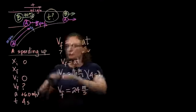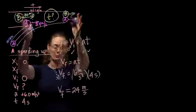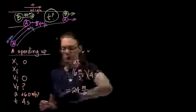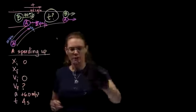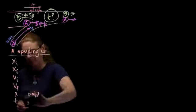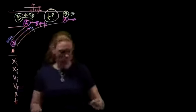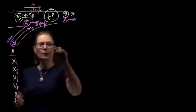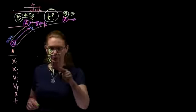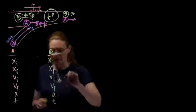All right, so we're done with phase 1, but now we have to go to phase 2, and now we have 2 objects. So with a 2-object problem, what we want to do is have 2 charts of our kinematic variables. So we'll have one for car A, we'll have one for car B. So I'm going to get rid of that from the first part, and then all I need to do is add a second one for car B. Same 6 variables, those don't change. So initial position, final position, initial velocity, final velocity, acceleration, time.